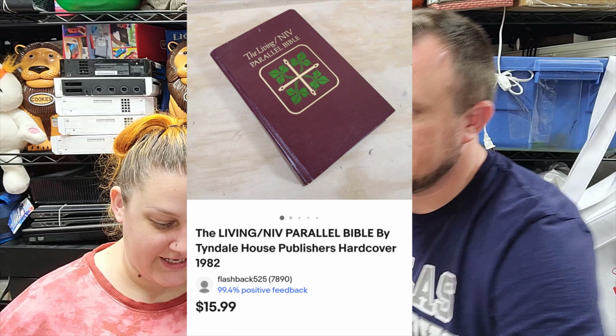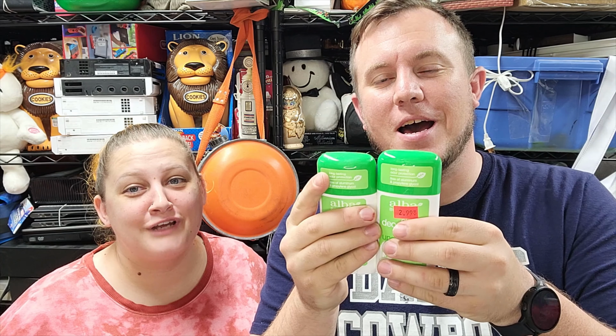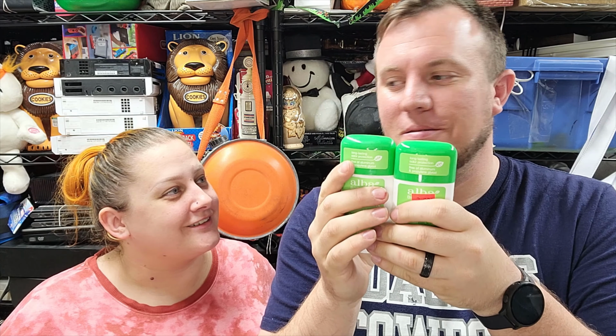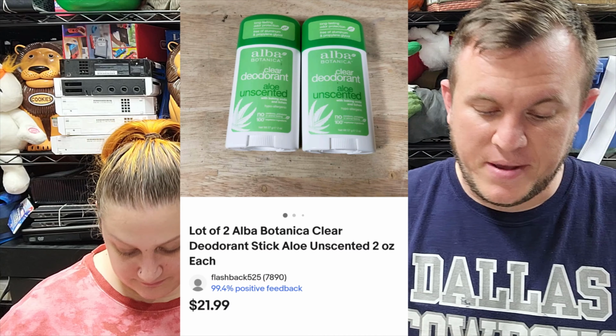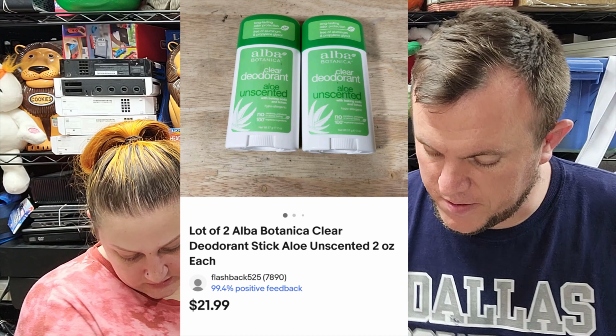Then some of our last bit of Alba deodorant. I think I had like enough to do 3 sets. I looked in there, 3, and then we have 1 extra deodorant. Maybe we'll do a 3-pack as I last probably should pull it. But either way, these 2 sold for $22 shipped. One of our best little retail arbitrage type buys. So that one paid off fairly well. We've sold a lot of them.